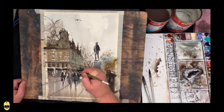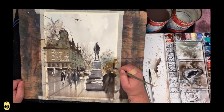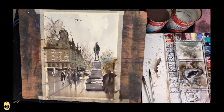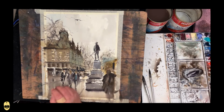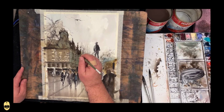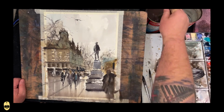Let's do this. Let's go. Something about there. I'm just sort of looking for little tricks that will push things back and just help with the overall composition. So I'm not looking for details or anything here at all. This is purely just to suggest little bits and pieces. Oh yeah, there's a light. Yeah, not much there. That's okay. Bingo.